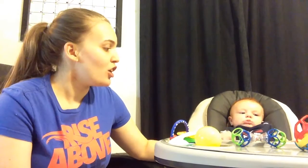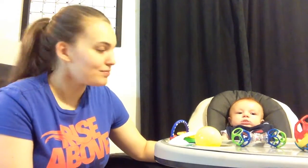He's getting really close to rolling over. He'll lean his weight, and he'll fold his feet behind him like he's going to roll over, but he just hasn't done it yet. He's getting close, just not yet. But yeah, really liking tummy time.